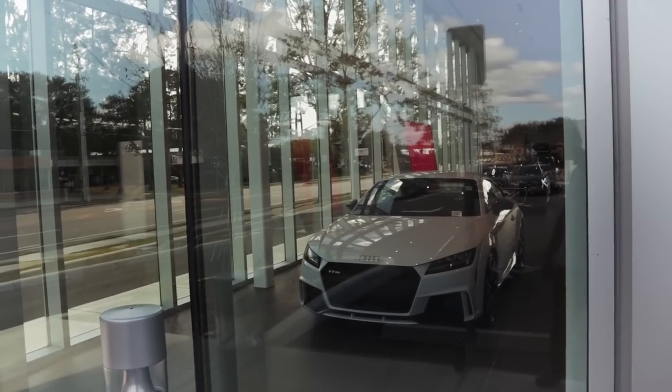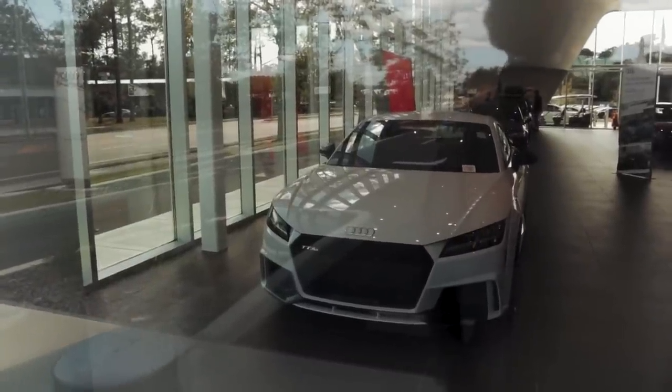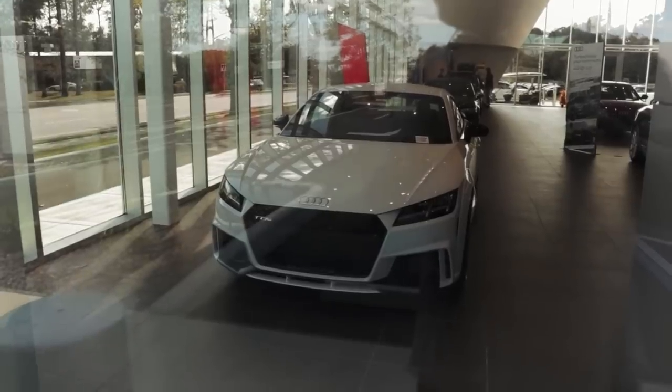So let's see. Should I give you a clue as to what car I'm thinking about getting? Does that right there give you any ideas? It should give you a little bit of a clue. And an even better clue, it's right behind me in the window here. Let's take a look. So there we go. Take a look at that. You think they'll let us get a test drive of that? It's the Audi TTRS, just in case you're curious.